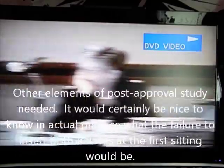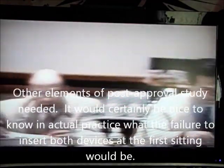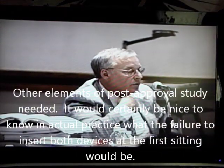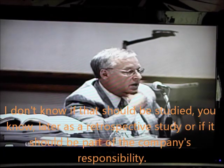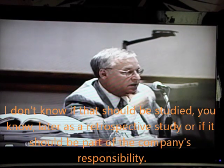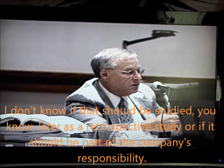Other elements of post-approval study needed. It would certainly be nice to know in actual practice what the failure to insert both devices at the first sitting would be. I don't know if that should be studied later as a retrospective study, or if it should be part of the company's responsibility.